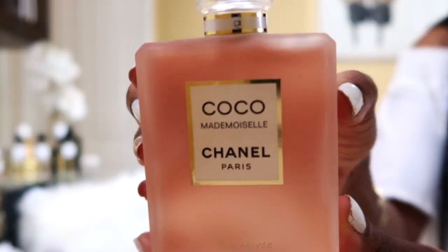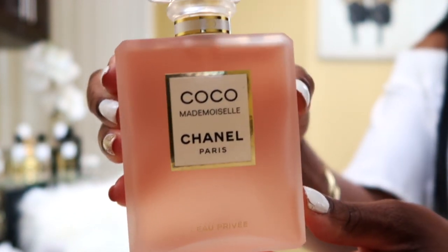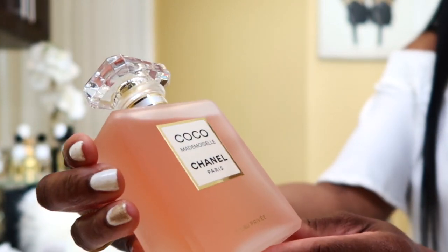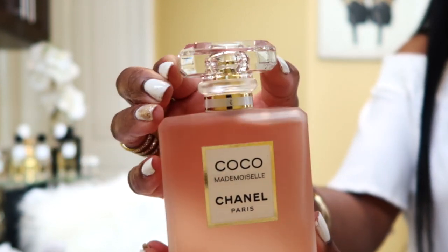Let's talk about that. So let's talk about the frosted glass bottle, which is absolutely gorgeous. It still has the iconic Chanel Coco Mademoiselle shape. The bottle is frosted. It's really pretty. I love this clear cap here, you guys. This is everything. I absolutely love it.